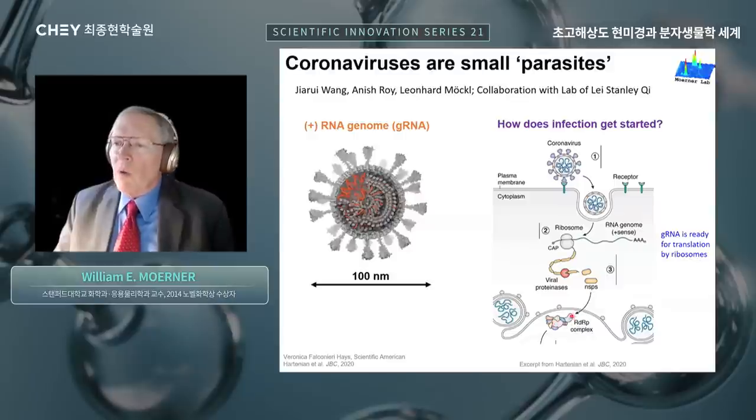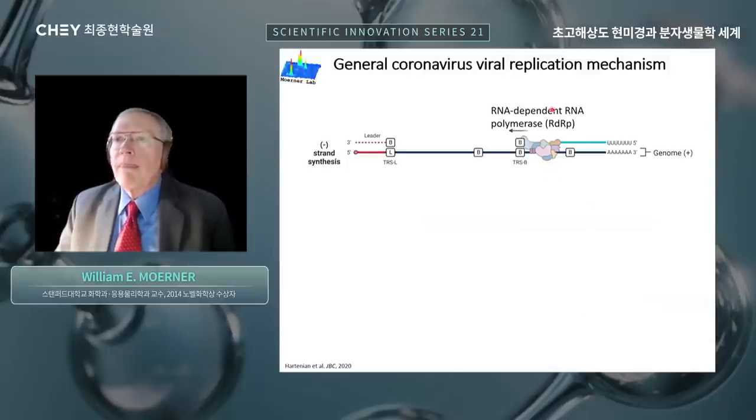But the important one I want to mention right off the bat here is that a number of these small proteins, these non-structural proteins, form a complex called RdRp. Now, RdRp is a very important player in the viral life cycle. So let's talk about RdRp now. It turns out that the RdRp is just an acronym for RNA-dependent RNA polymerase. It's an enzyme that's going to copy the RNA.